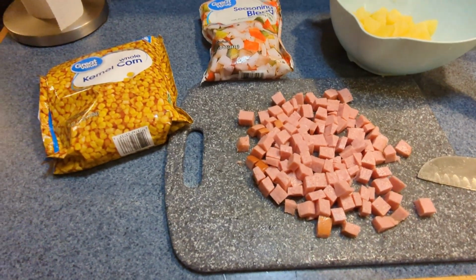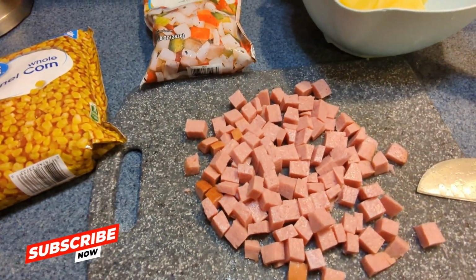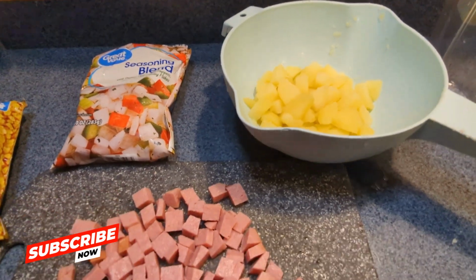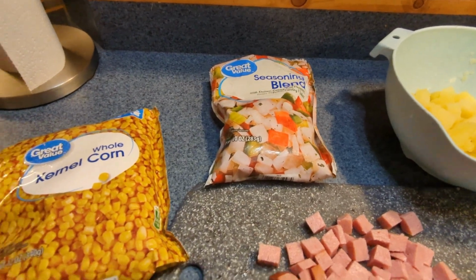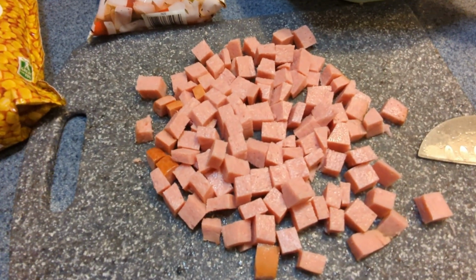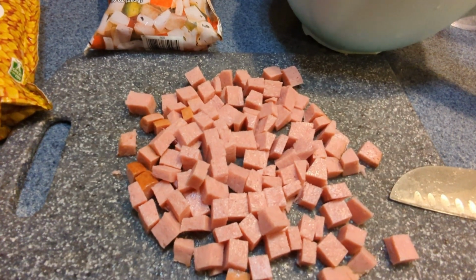Okay, this last recipe is going to be smoked turkey corn chowder. So it's also got just a few basic ingredients. The potatoes I showed you earlier that I was cooking, I've got about a cup and a half of potatoes. We're going to use about a quarter cup to half a cup of the seasoning blend, corn, and this is the smoked turkey ham I got. You can use smoked turkey, or if all you have is ham, you know, this is obviously a turkey-themed dinner, but you can mix that up if you'd like.